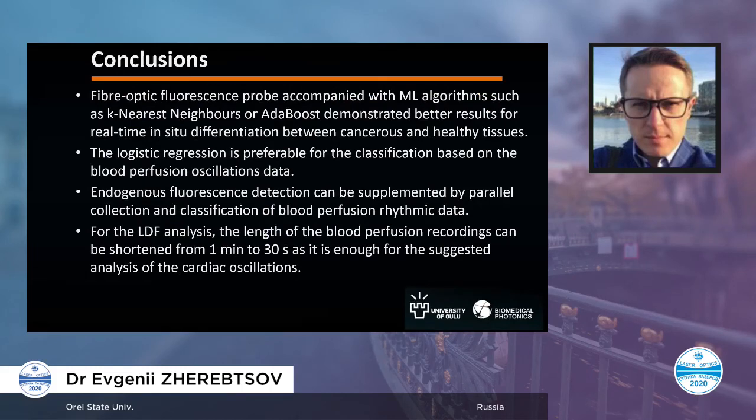Our conclusions. We believe that this combination of measurements implemented in vivo and in the settings of a real surgical intervention is quite pioneering, though the conducted studies are rather pilot, a kind of demonstration. The identified limitations prevented us from achieving exemplary accuracy for the classification. But for the first time, we demonstrated that for liver cancer diagnosis, the endogenous fluorescence detection by the fiber-optical probe can be supplemented by parallel collection and classification of data on the perfusion oscillations.